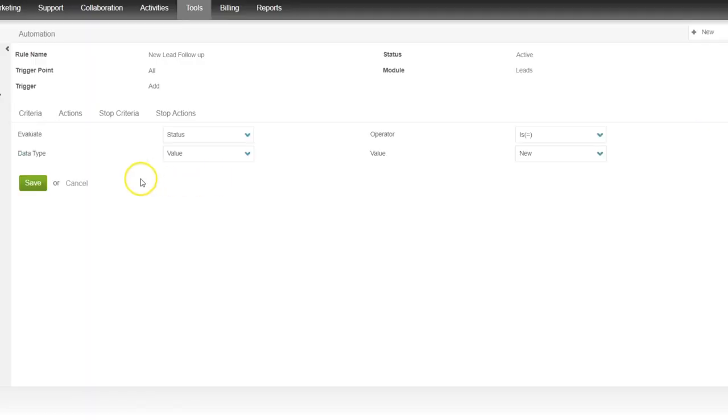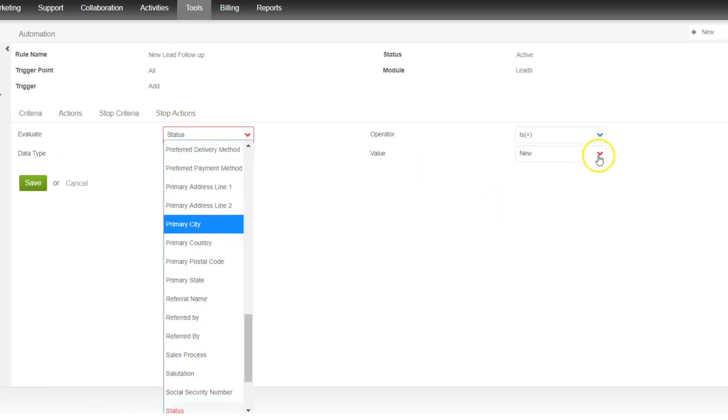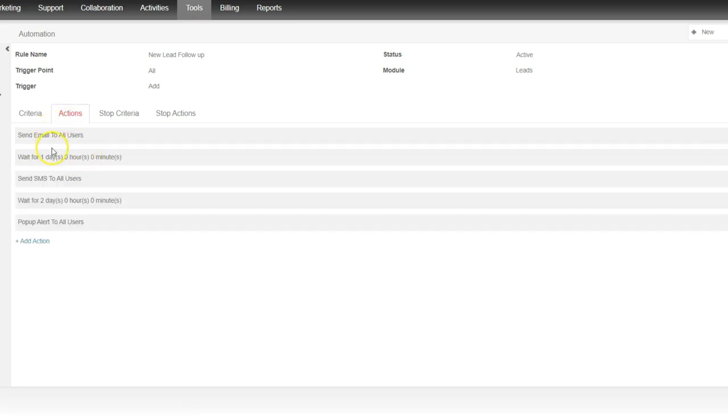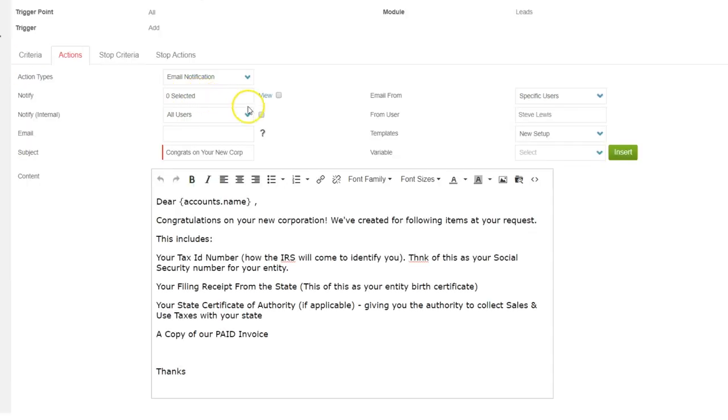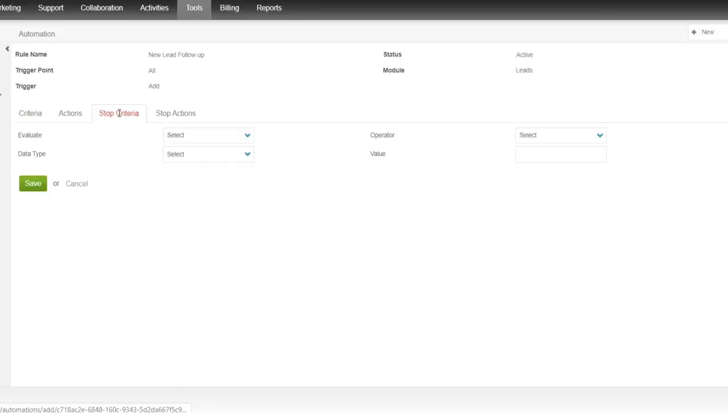Yes, I said automations. Automations in ConvergeHub are based on criteria and actions. You can create your own criteria from the drop-down menus, including multiple criteria based on and/or conditions. And once you've nailed down your criteria, you'll create your actions. These include options like emails, which you can create in ConvergeHub, or DocuSign, remove from list, create a lead or task, and even send a fax. And yep, you can create stop criteria.